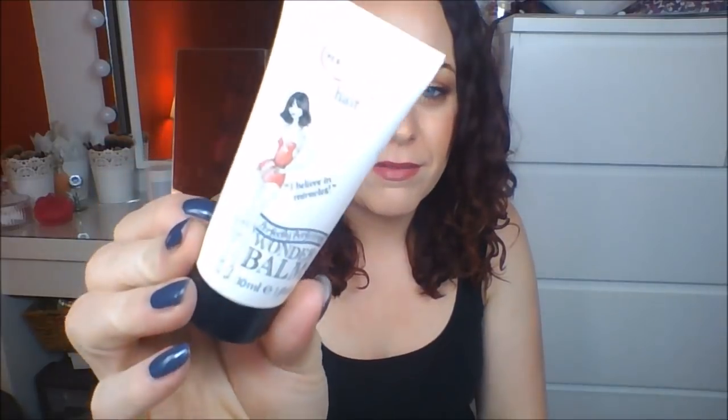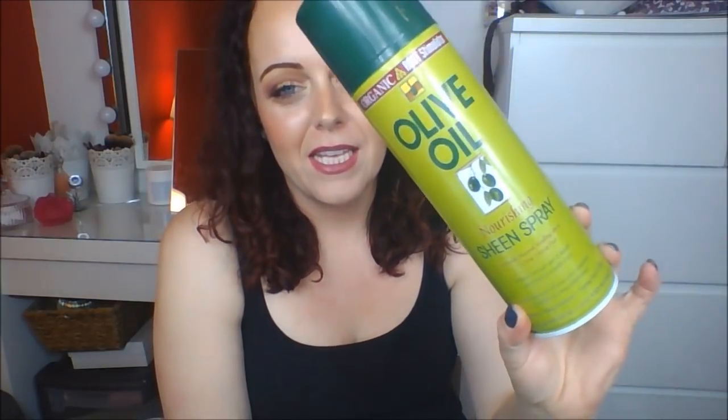And then this is a Percy and Reed Hair Perfectly Perfecting Wonder Balm. So that one looks like it could possibly be. I can't see anything in it that's bad, but we shall see. And this one is the one again that's most likely to potentially be Curly Girl approved, which is the Olive Oil Nourishing Sheen Spray.